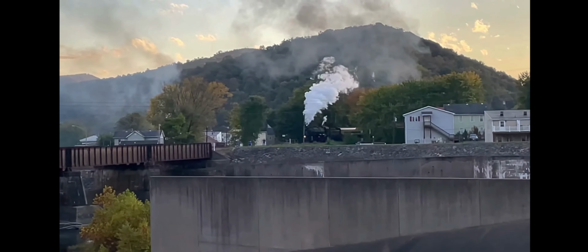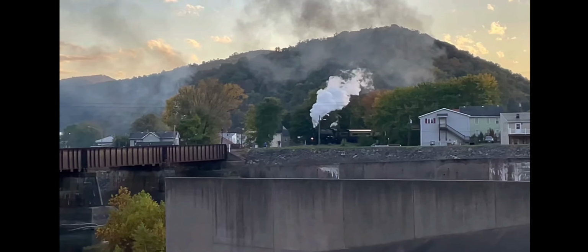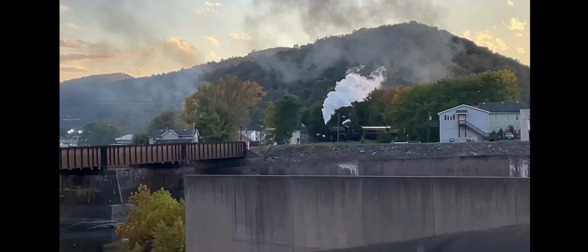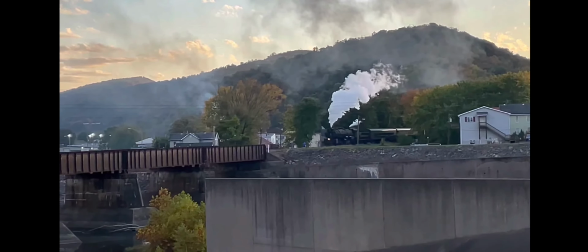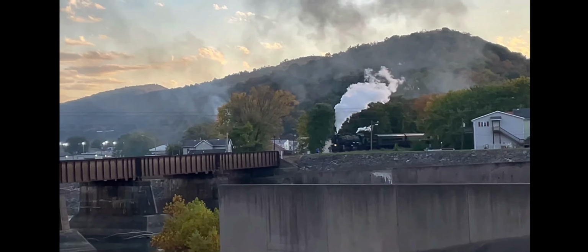Not long after, 1309 was equipped with the whistle of Pennsylvania K-class number 1361, another locomotive being restored to operation. Here is what she sounded like with it.